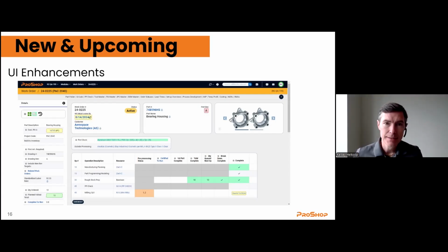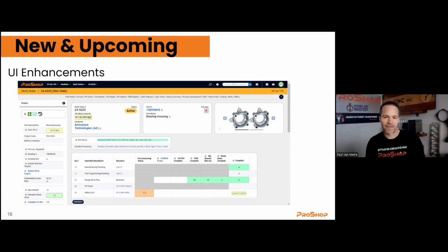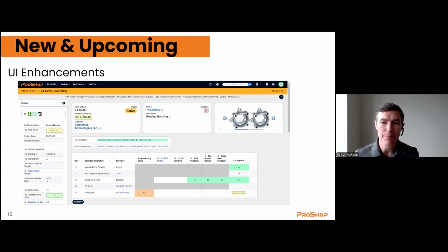For sure. This was definitely something that we recognized a little while ago was important, this by operation must leave by. I think it's a critical part of being able to understand exactly the progress of the work order, but we had it behind another click to show all of the operations and their must leave by dates. Well, I should say all the incomplete operations were shown with their must leave by dates. But it was just getting super underutilized.